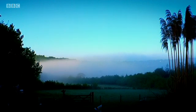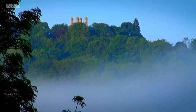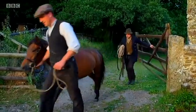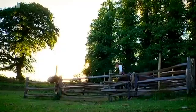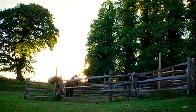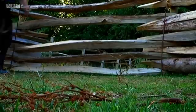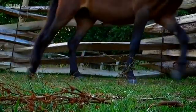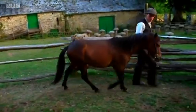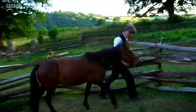Harvest time in the Tamar Valley was the busiest period in the year. Alex and Peter will need to call on all their resources to bring in the crops. There'll be a lot to carry, so they're enlisting Laddy, the Dartmoor pony, to help. Laddy's a workhorse in training. Until 4 months ago, he'd spent his whole life roaming wild on the moor. So this has been the first step in his training, is just to get this leading. You know, his head's down, his ears aren't desperately pinned back, he's sort of listening around. And we're pretty happy that he's good to lead now.